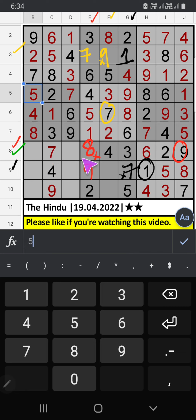Eighth row, 2 numbers are remaining, 1 and 5. Column D, we have 1, so 1 can't come in this cell, 1 is confirmed here, then 5 is here. Column F, 2 numbers are remaining, 1 and 6. Ninth row, we have 1, so 1 can't come in this cell, 1 is confirmed here, then 6 is here. 10th row, 2 numbers are remaining, 6 and 8. Column D, we have 6, so 6 can't come in this cell, 6 is confirmed here, then 8 is here. 9th row, 2 numbers are remaining, 2 and 3. Column B, we have 2, so 2 can't come in this cell, 2 is confirmed here, then 3 is here.